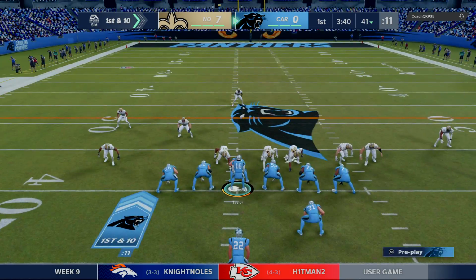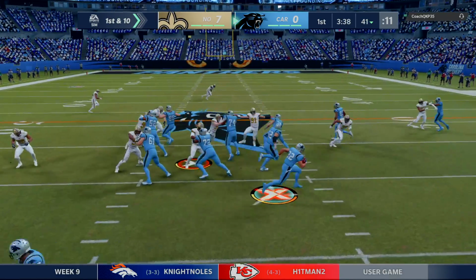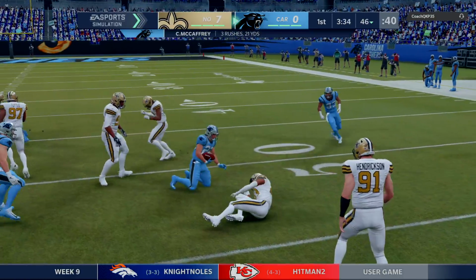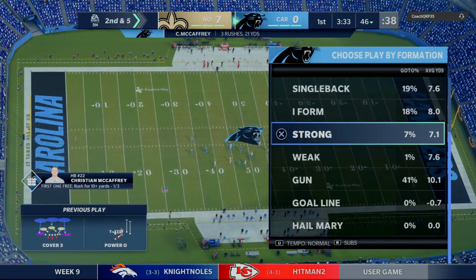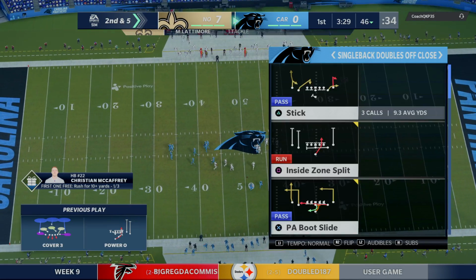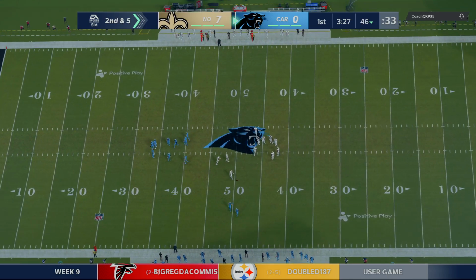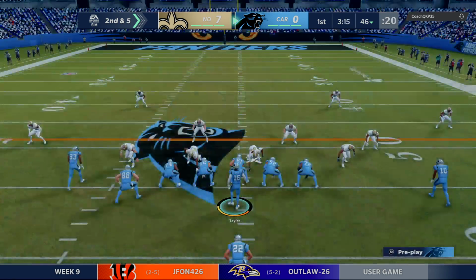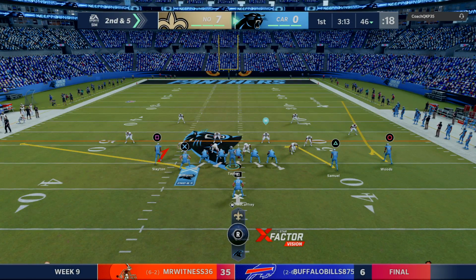Check 9, check 9. On 1st down, this is McCaffrey. Give him 5 on the carry there, and it'll be 2nd down. All right, Brandon, I know we're in the early going here, but those kind of runs, they're going to open up a world of opportunities for this offense going forward. The first down run got 5. Here's 2nd and 5.